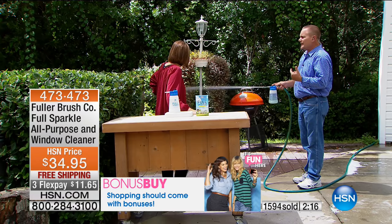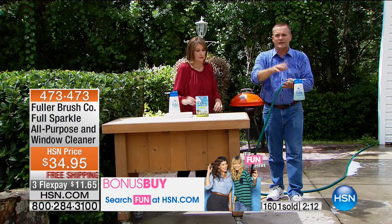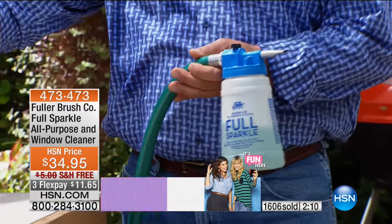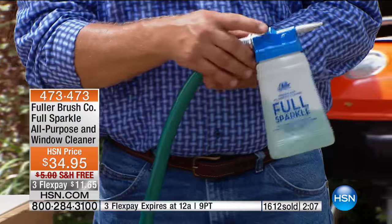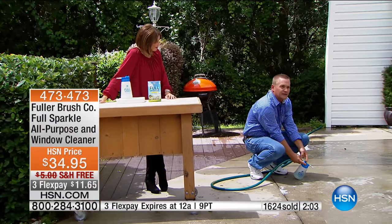I mean, there's so many uses for this. Maybe it's a weed killer that you want to put in here. You can do that, use it around the house. But it's made to use with the Full Sparkle, okay? But again, let me show you a quick run-through of how to use this unit.